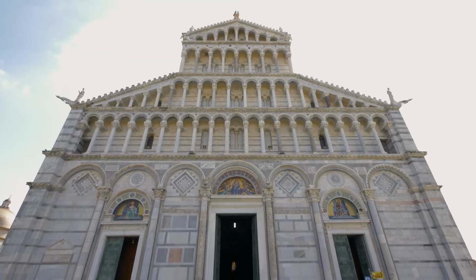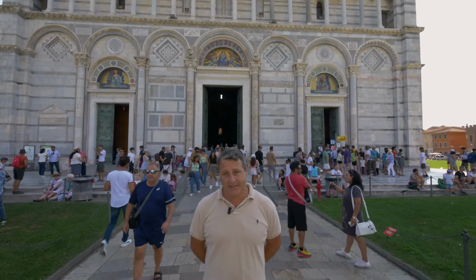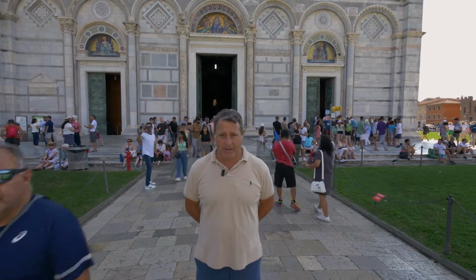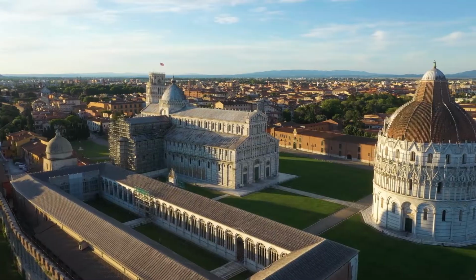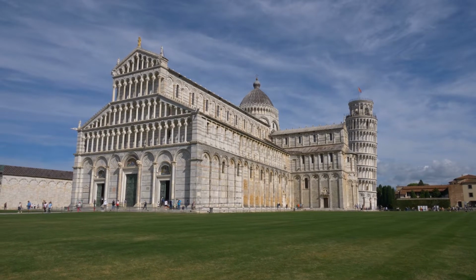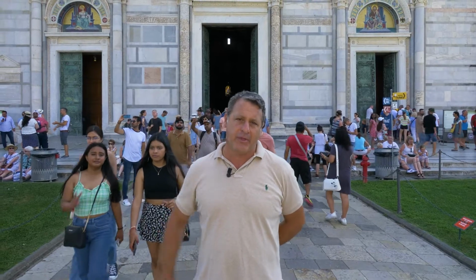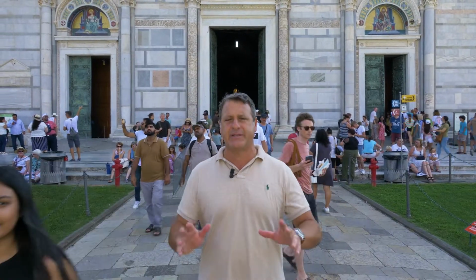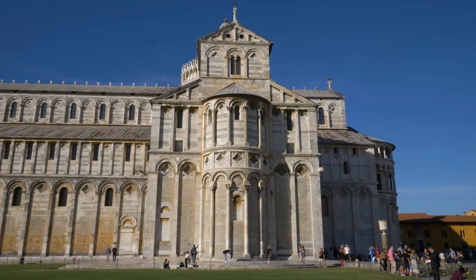The Pisans began building their cathedral in the year 1063, and it is a shining example of Tuscan Romanesque architecture. It was originally a Greek cross with two equal arms, but then eventually the western side that you see behind me was extended, transforming it into a Latin cross instead.